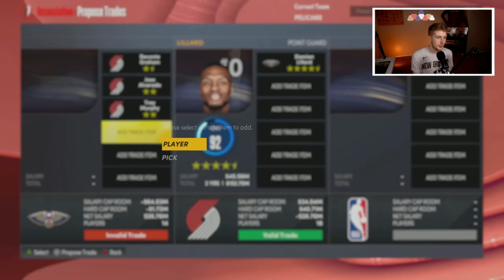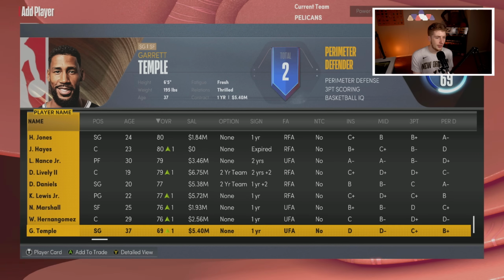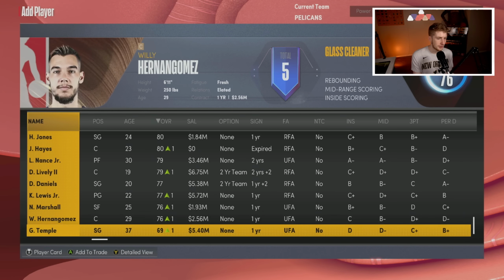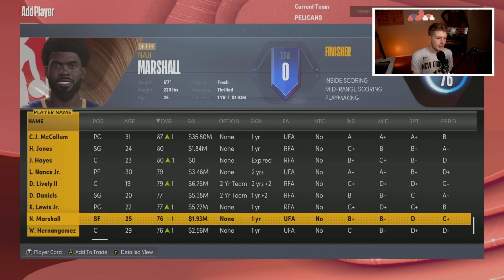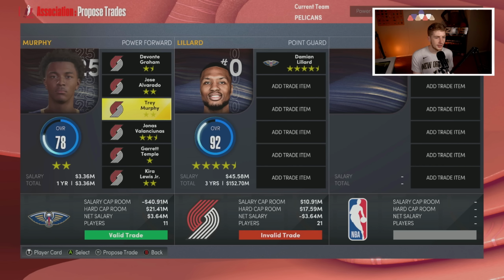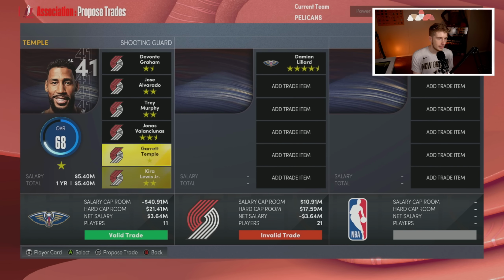Unless, actually, what we could do is include Joe Val, and then we're $7 million off, and it'd be Garrett Temple's salary. And then, wow, man, this is a lot of our players, and then Howard Lewis, and the Blazers can't even afford it. So the team can have the most. Okay, so I'm literally out of pocket.